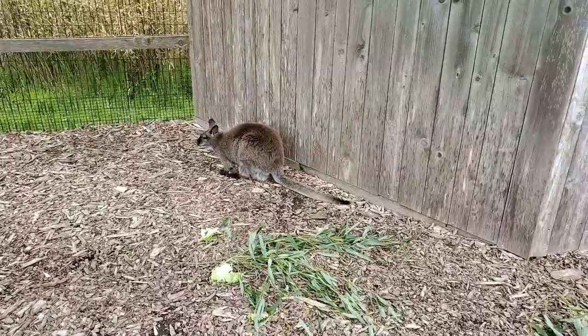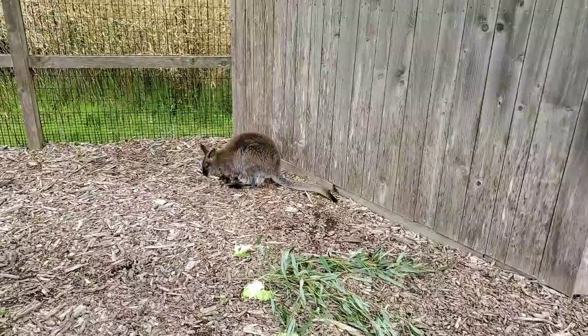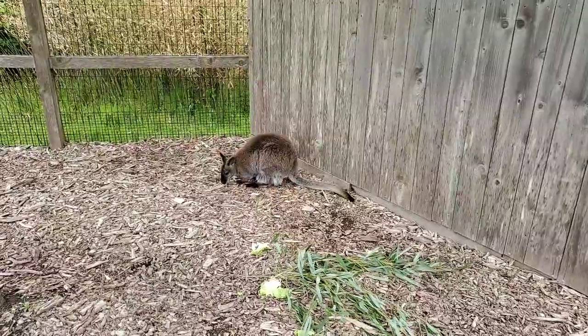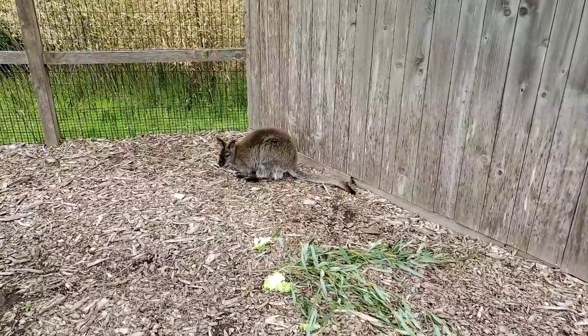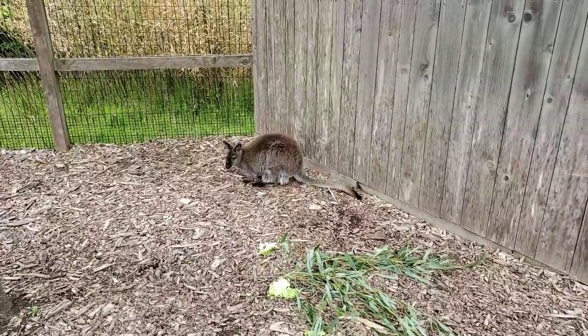And then in addition, they have those powerful feet and legs. So if they do feel threatened and feel the need to protect themselves, they will absolutely use those feet to kick. They can also scratch and punch if they need to, and bite if they really have to.